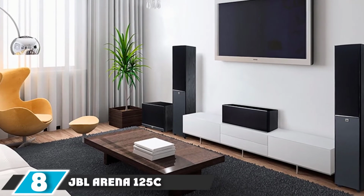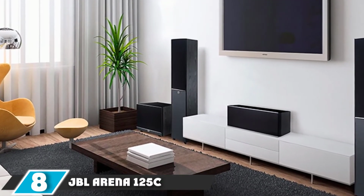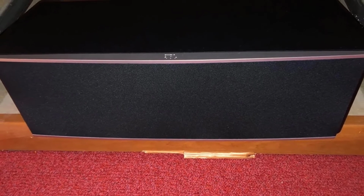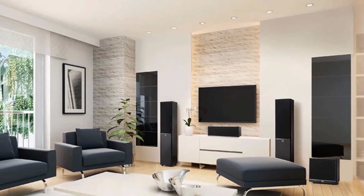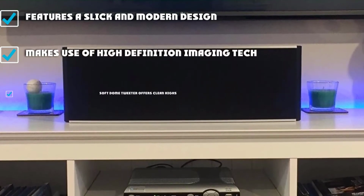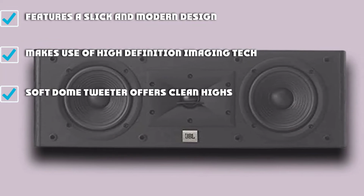The number 8 position is held by JBL Arena 125C two-way dual 5.5 center channel loudspeaker. If you're an action film aficionado, you'll find a lot to love in the JBL Arena. Despite its relatively petite design, the speaker offers some serious strength. JBL makes some quality reference speakers, and that technology has been injected confidently into this model. That means that you get access to the truly top-shelf, high-definition imaging waveguide technology that provides one of the most realistic sound stages you'll find in any model.